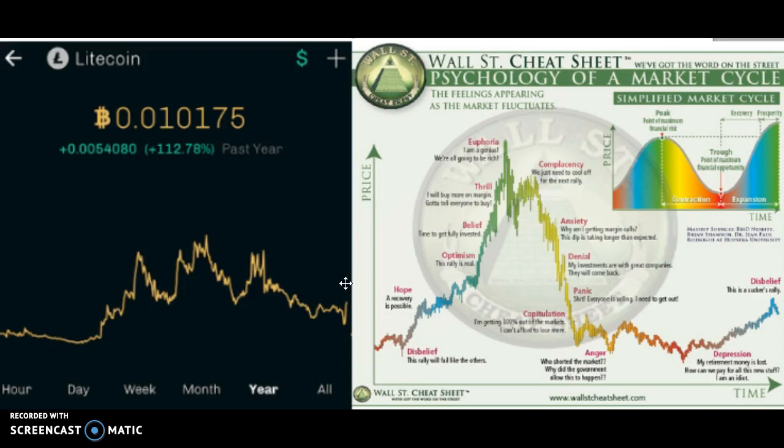Alright, hope that's insightful. This is the Wall Street cheat sheet. You're going to see these patterns everywhere. Make sure you look at the Bitcoin chart to understand where you're at in the whole cycle. Don't be an emotional trader and get all excited about all the Facebook posts and everything here and buy on a top. So always look at this chart before you buy. And yeah, that's a way to kind of maximize gains.